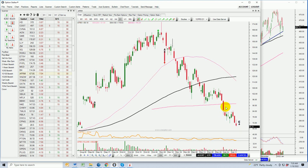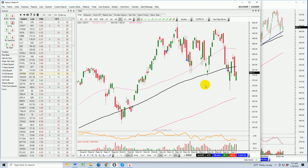Affirm, nasty breakdown below the 200-day moving average. Can't get going. You'll notice that on the bearish side, we've got a lot of tech stocks. That sector is starting to really give up some of its gains. That's how we find them. I'm not going to spend too much more time on this, but I do want to go into QQQ and we'll take a look there.